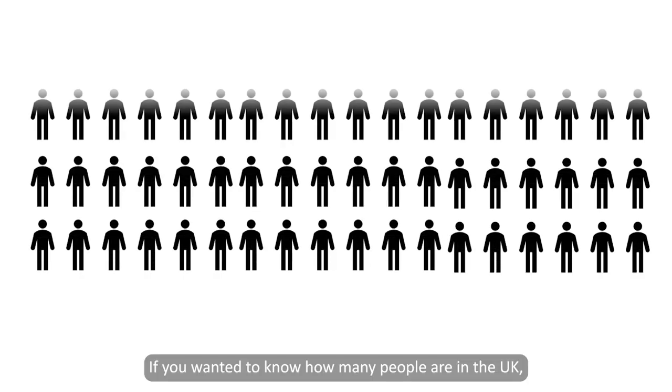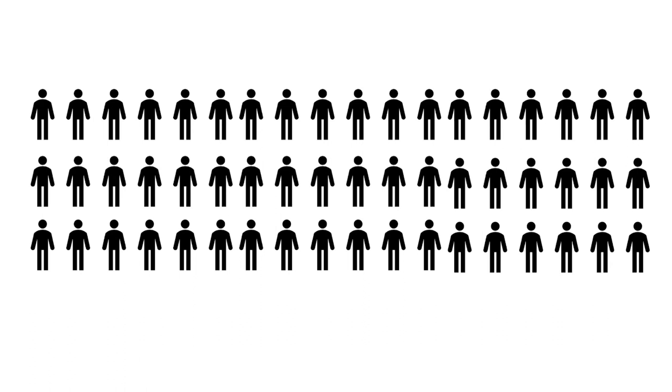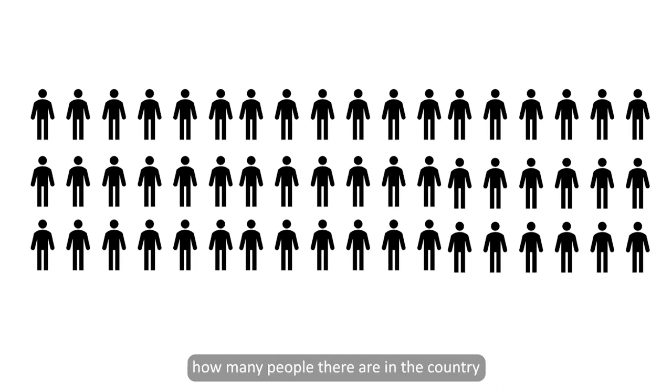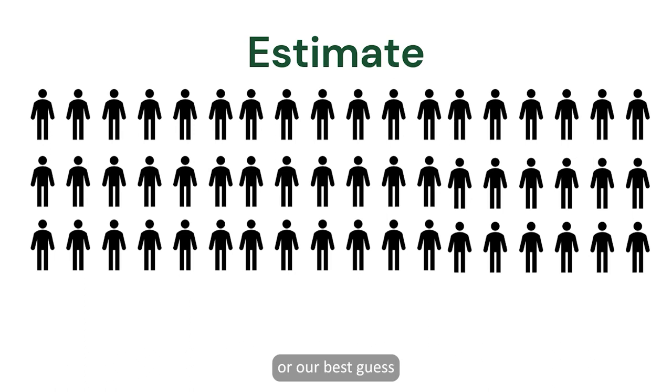If you wanted to know how many people were in the UK, you would be able to do it almost exactly. The government does this by doing a census, which lets them count exactly how many people there are in the country at a particular time. Our oceans are too big and too deep for us to do a census of our wildlife, so we have to use maths to come up with an estimate, or our best guess using the information we have, of how many animals there are.